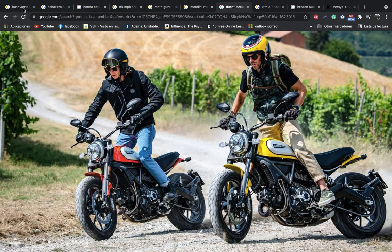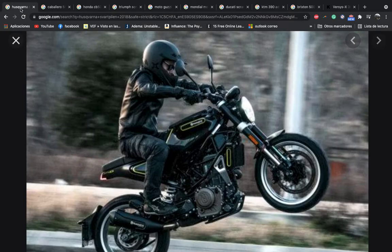All right, so we're gonna be looking at the top 10 scramblers for the A2 license, meaning 48 horsepower or lower, that I recommend. Now some of these bikes actually shouldn't be on the list, but I decided to include them anyway because of the looks and because they don't really have that much horsepower or power to weight ratio too far away from the A2 license, so you can still get it.